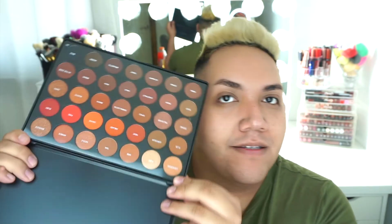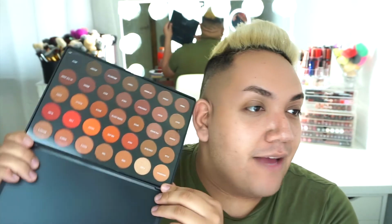I don't think I've used this on here yet, but I have the Swamp Queen palette from Tarte. This was an old palette, but I don't think I've used this. Maybe I have, maybe I didn't, but okay. And I have this Morphe palette. This is the 3502. It looks like this. Oh, how pretty is this? I was super excited to get this. I still have not used this and I'm very upset about myself.